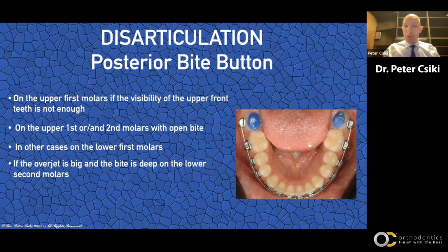So anyway, if the overjet is big and the bite is deep, on the lower second molar. So what I do, normally we cut the 014 arch wire behind the 6, okay, because it's coming out very easily from the 7th tube. And it doesn't matter if it's an open bite case or deep bite case or whatever bite case, I bond the brackets from 7 to 7, always. So I'm not afraid to bond the brackets on the 7s when it's an open bite case.